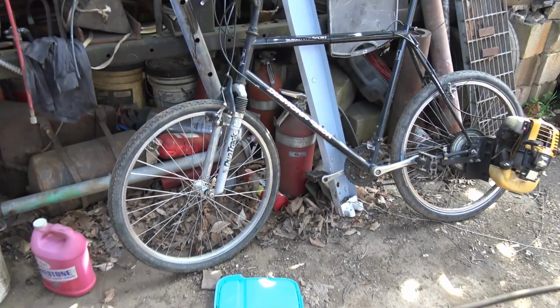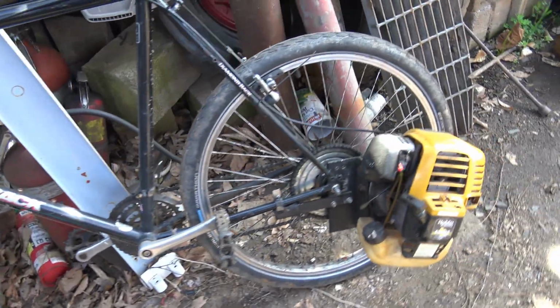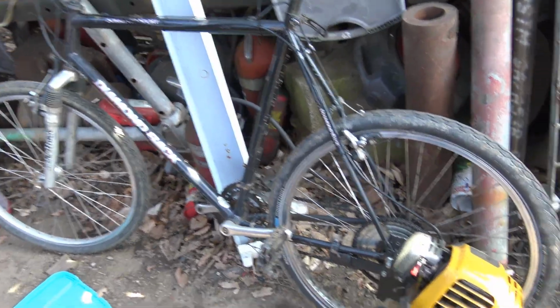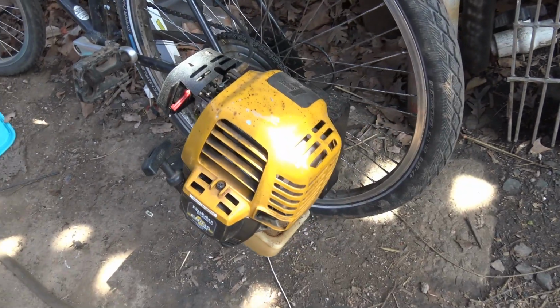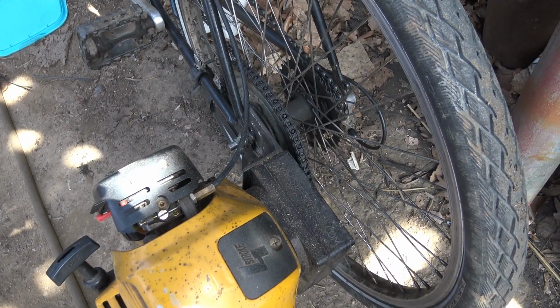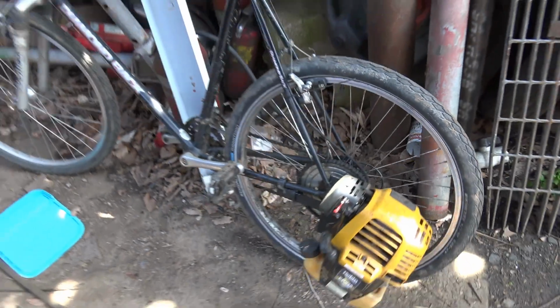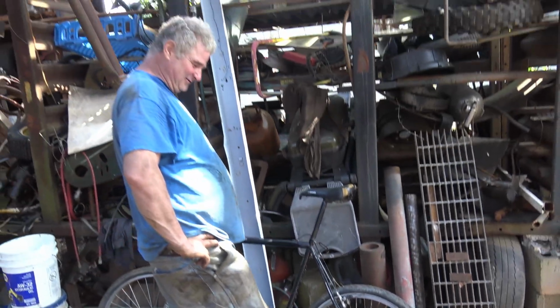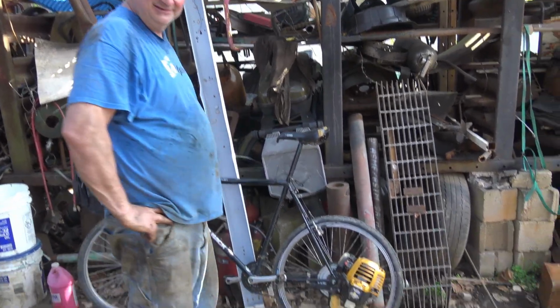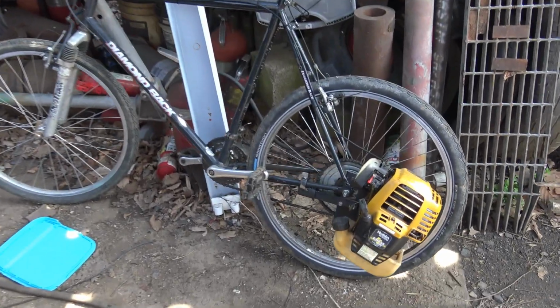All right, guys, I told you something pretty special here. This is a Diamondback mountain bike, or trail bike, I guess, with a Subaru motor with a transmission from a motorized wheelbarrow, and it's chain driven. It's got a lifetime warranty on the gearbox, believe it or not. And the bike right now has probably got about 5,000 miles on it.